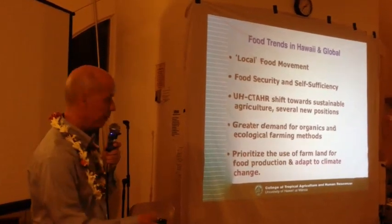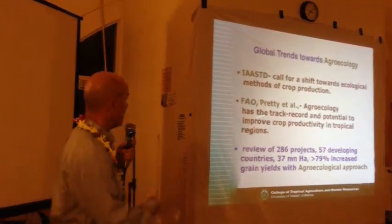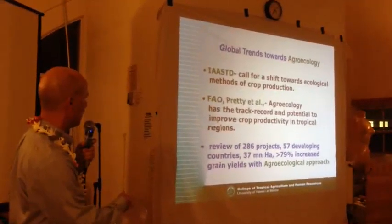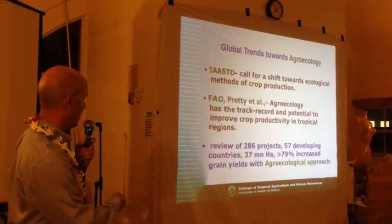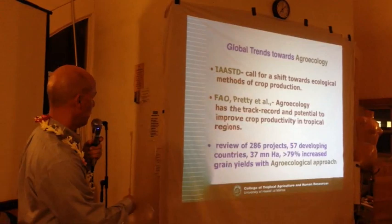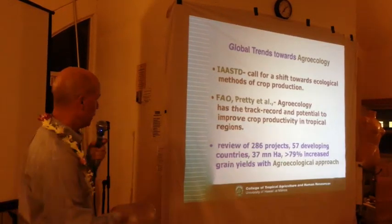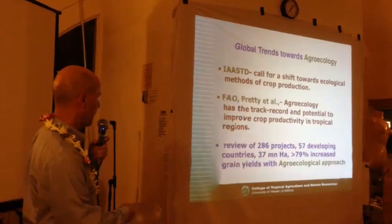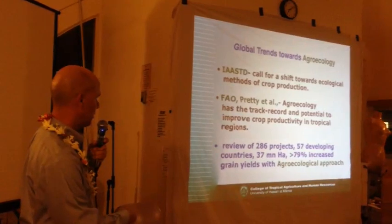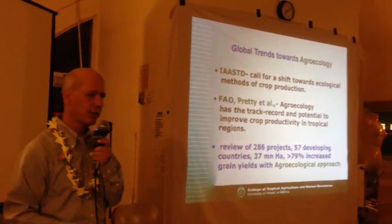A lot of studies, international studies, have come up saying we need to shift agriculture towards ecological methods of crop production. The FAO, PRETI, and other studies: agroecology has the track record and potential to improve crop productivity in tropical regions. International reviews of 286 projects in 56 countries with about 80 million acres found an 80% increase in yields following small-scale ecological farming techniques.